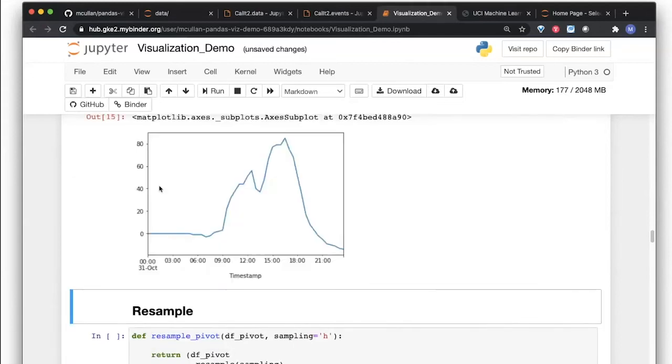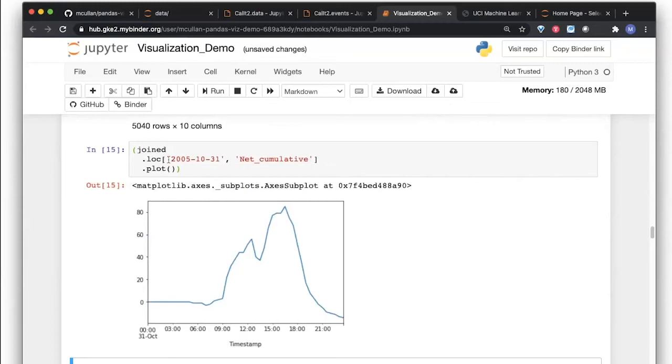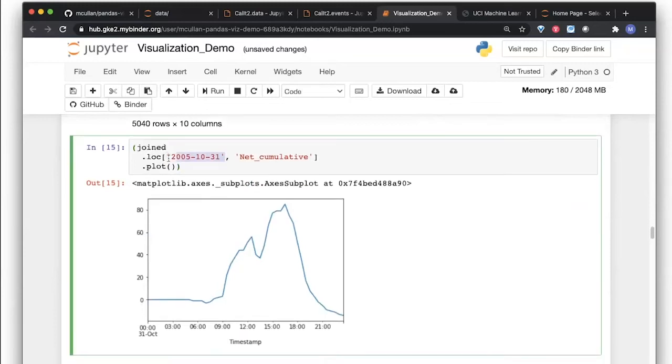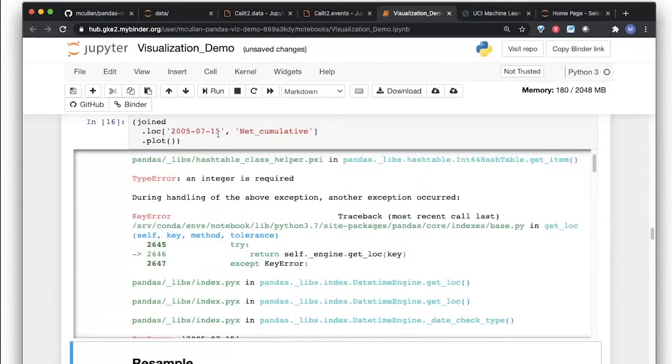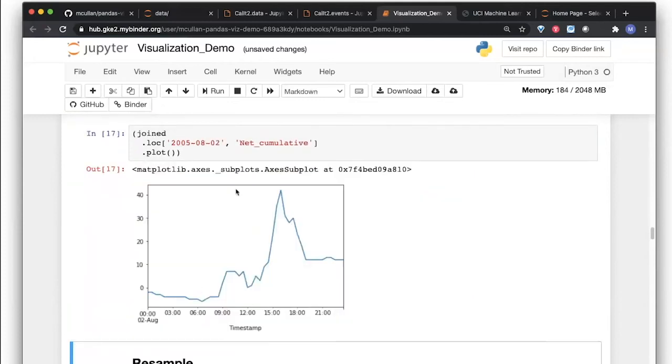And if I wanted to now, I could pass in perhaps a particular day, and I could say, all right, give me just a plot of the net cumulative flow. So here's Halloween 2005. I could certainly turn this into something like July 15th, maybe. I actually don't think we have it that day. Fair enough. We'll do something like August 1st or 2nd. And we can see what that cumulative flow looks like.